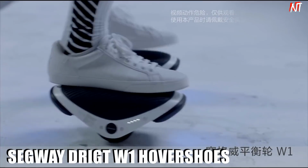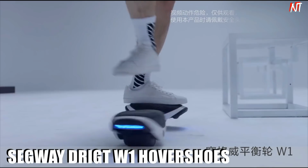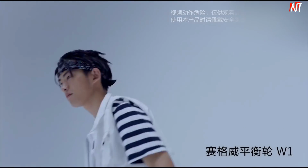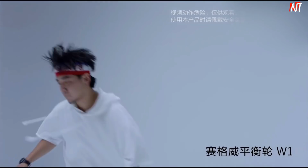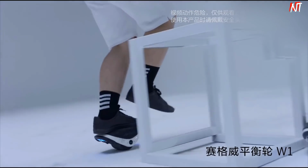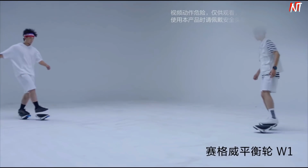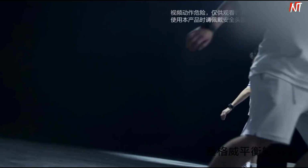Segway Drift W1 Hovershoes. The Segway Drift W1 e-skates are very easy to pick up and learn. Utilizing Segway's next-generation self-balancing technology, just step on and get going effortlessly in minutes. The high-power hub motor and spindle-shaped tread design help achieve more flexible steering. Elastic bands at the bottom allow you to easily carry your e-skates in one hand.